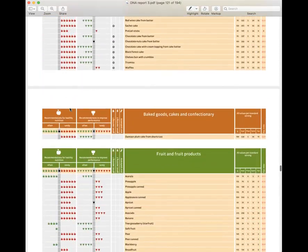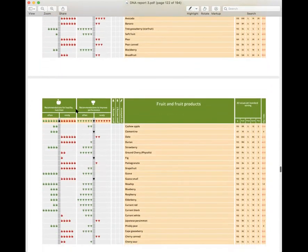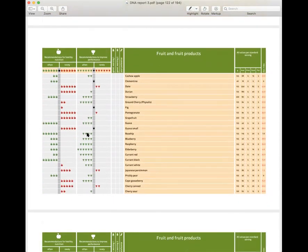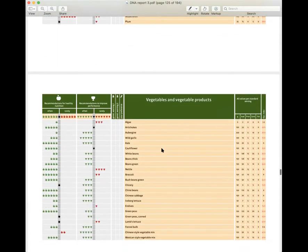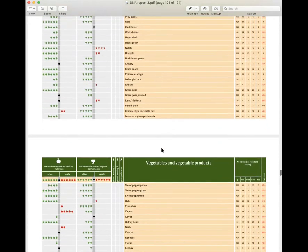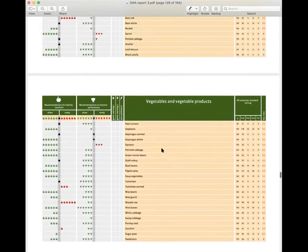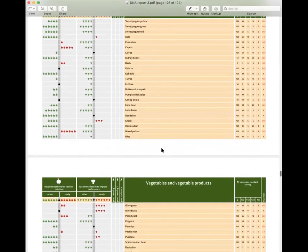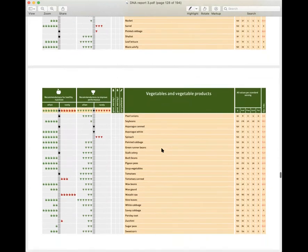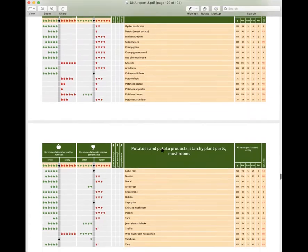So these are all baked foods. Fruits, as I say, it said I wasn't very good with fructose, so a lot of these fruits are saying no. Apart from berries, so I can have various berries. Vegetables I seem to be okay with. There is the odd one, like garlic isn't good. And cucumber's not so good either. And then we've got mushrooms, which is just as well, because I eat loads of mushrooms.